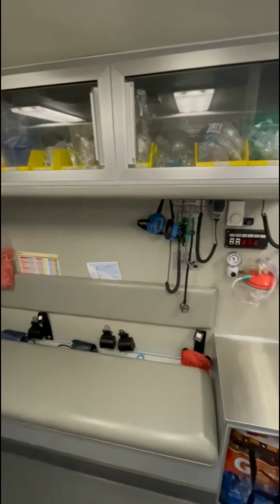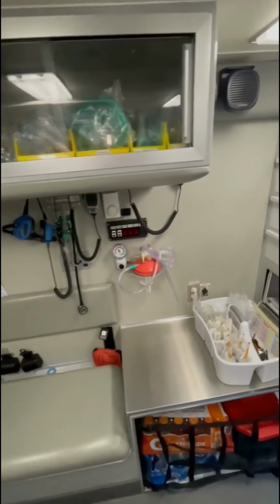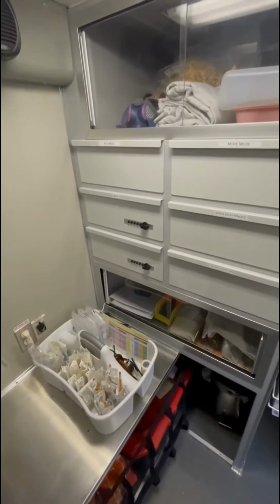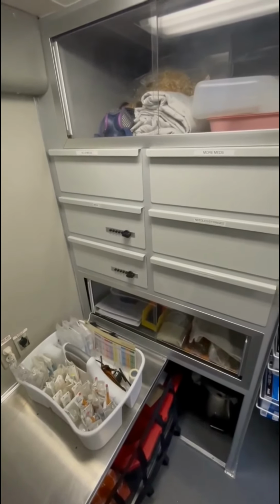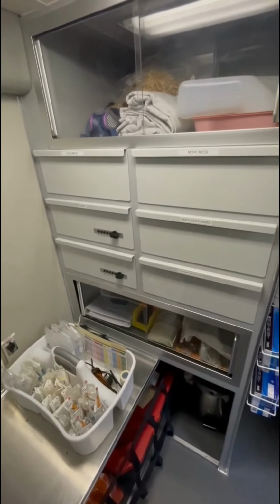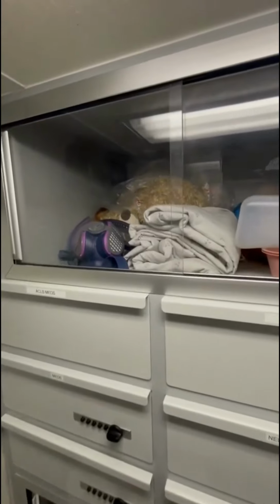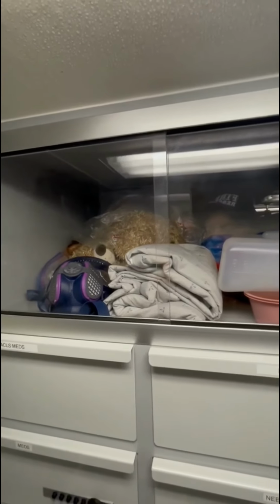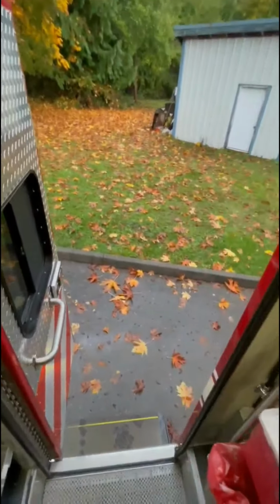Like I said, ALS is basically paramedic. BLS is EMT. It's just two different levels of caregiving. And we also have some teddy bears back there. If we have a little kid that's got hurt, we just give a little teddy bear to the guy or girl. All right, well, that's on this rig.